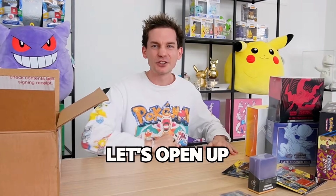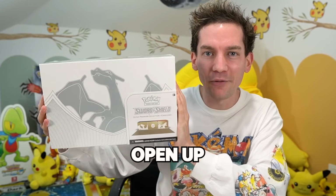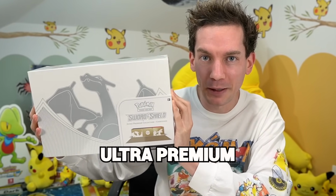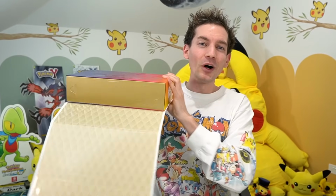Actually, he managed to get himself a really nice couple of singles. Let's open up some booster packs. Now, I don't know about you guys, but the very first thing I want to open up for Harley is this Charizard Ultra Premium Collection box. If you haven't opened up a Charizard Ultra Premium Collection box, they look like this.